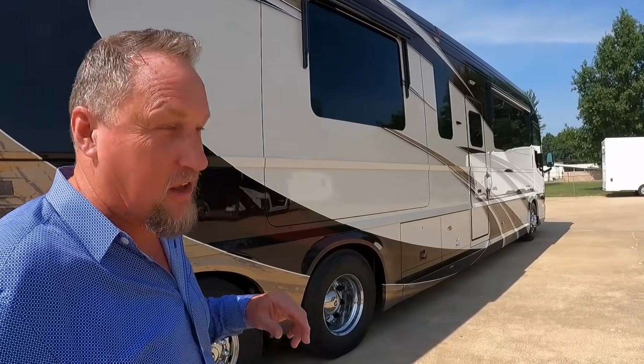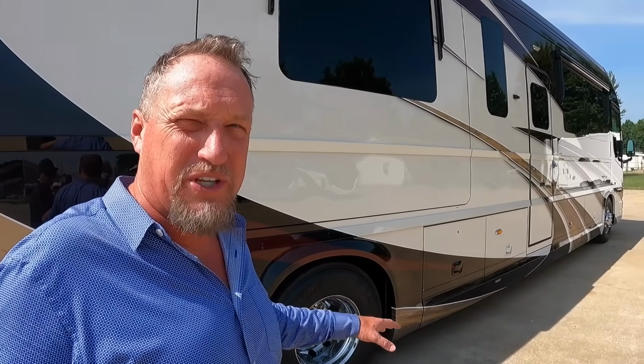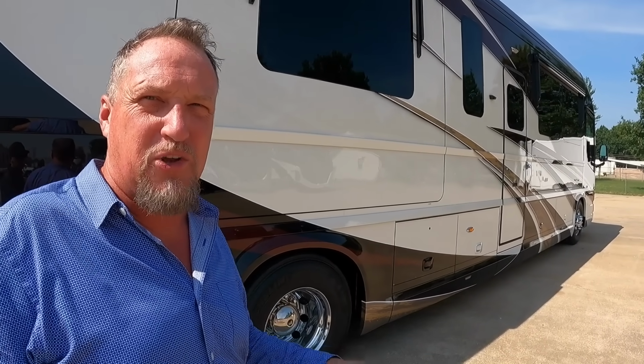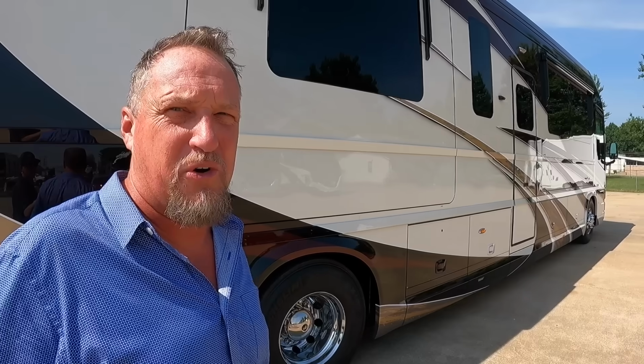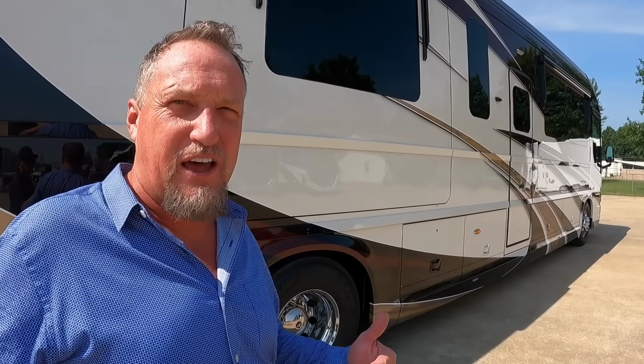Another thing that I like along the detail front, the wheels on our coaches are almost always chrome plated. There are some preferences there. Some people like the polished aluminum, but for the most part, everyone orders chrome plated, which takes about 5 hours out of a detail.